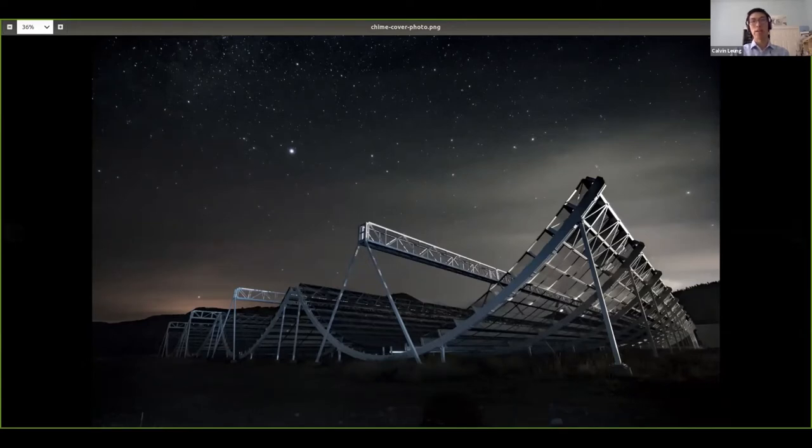And so I wanted to include a picture of not just the night sky that we're so fascinated by, but also the unique instrument that lets us perform these transformative observations. And so that's sort of the science side of this picture.